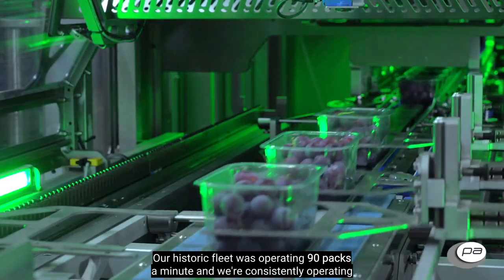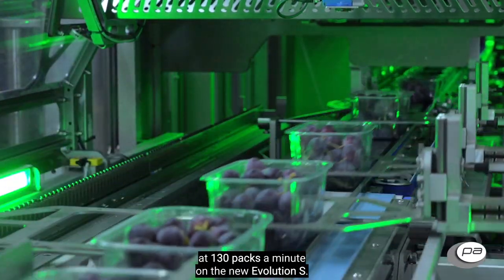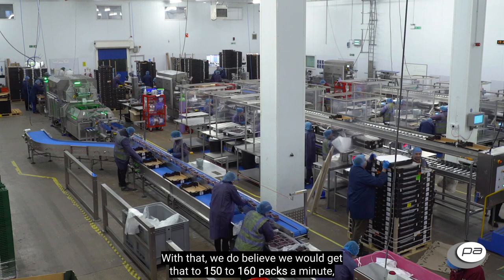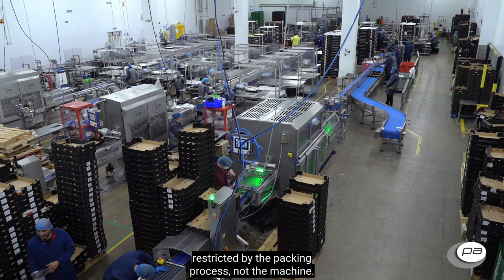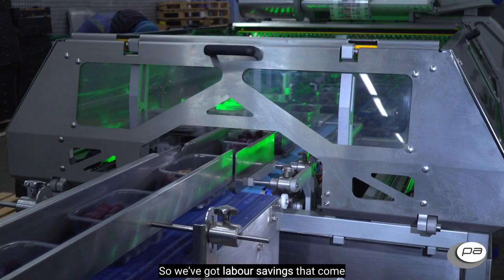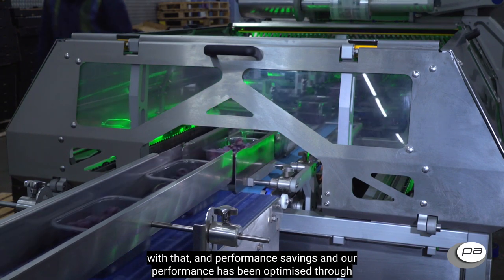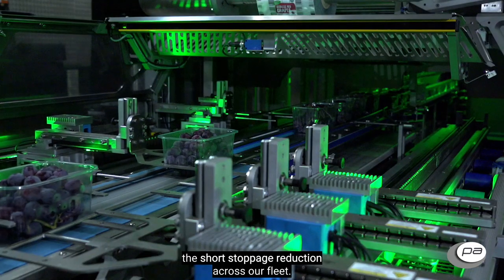Our historic fleet was operating at 90 packs a minute, and we're consistently operating at 130 packs a minute on the new evolutionS. With that, we do believe we would get that to 150 to 160 packs a minute, but we're doing work behind the scenes to optimise the process, and that is restricted by the packing process, not the machine. Because of that, it's creating an additional day in the week at the end of the run rate, so we've got labour savings that come with that and performance savings, and our performance has been optimised through the short stoppage reduction across our fleet.